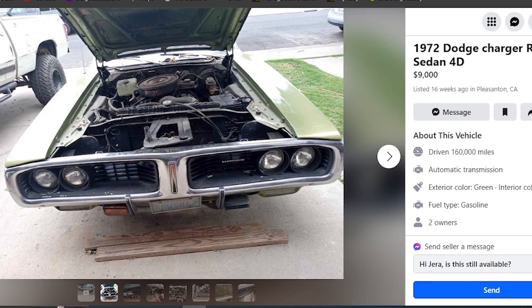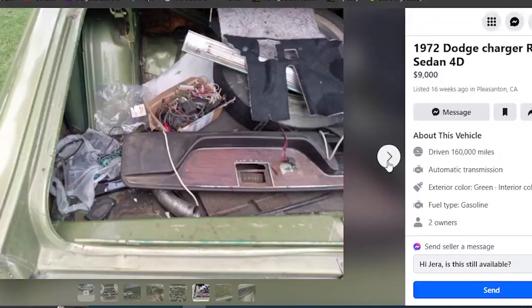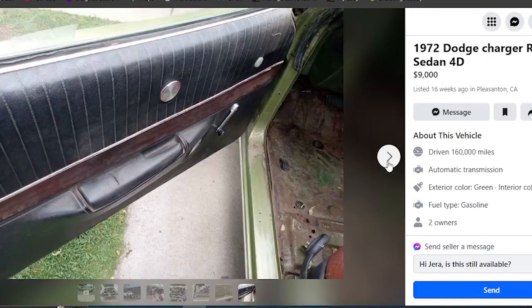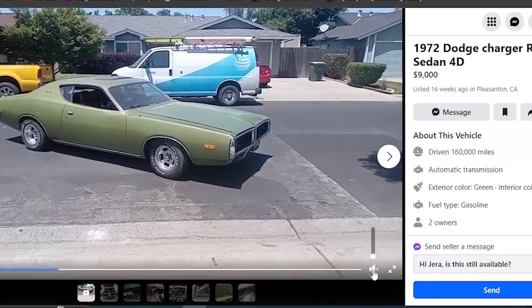1972 Dodge Charger R/T sedan 4-door, or 4D. $9,000. California. That's how you find this one. Sitting out there in the rain, it looked real nice and shiny. The console was laying in the trunk. Here we got a video.